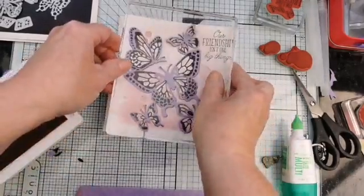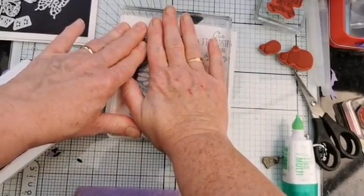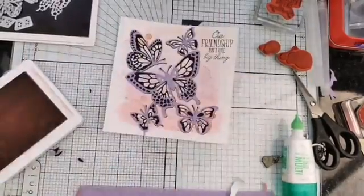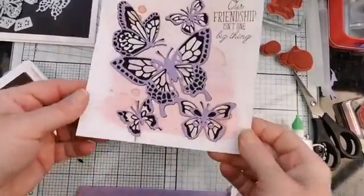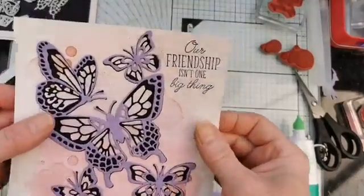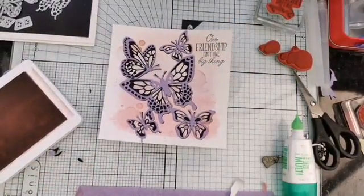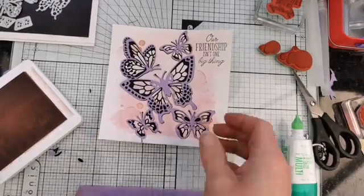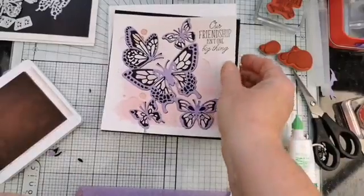Let's bring in our big block again. Just use that to press that down. It's amazing, those dies, they're just beautiful, aren't they? I mean, it's not a lot that you need to do to them particularly. The dies do all of the work for you.